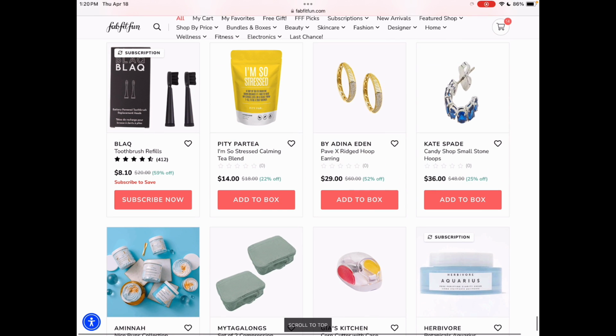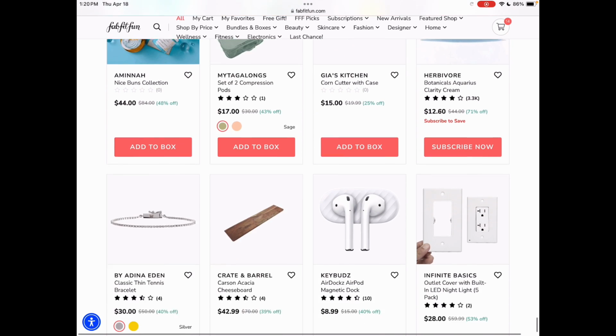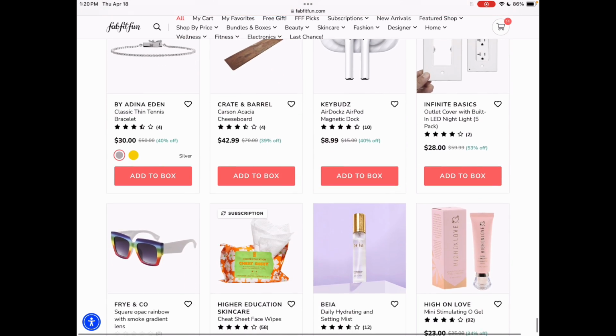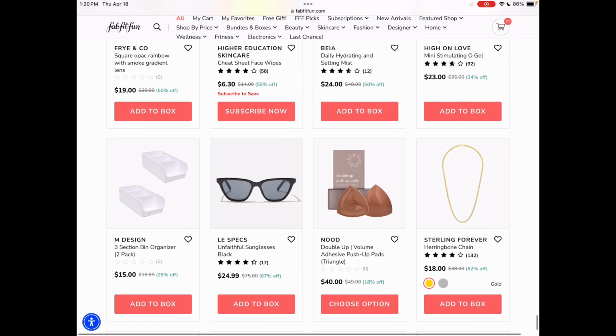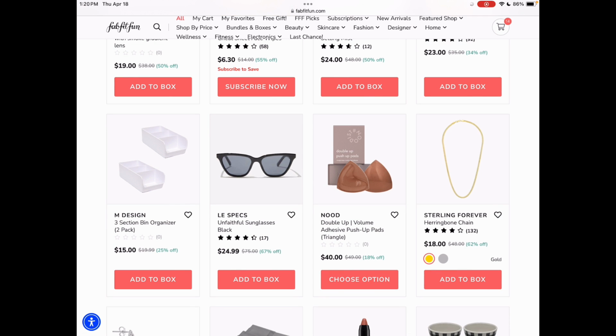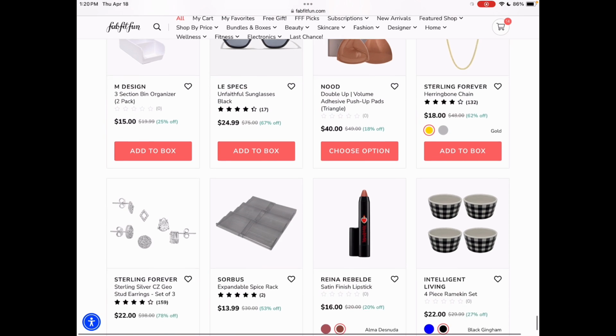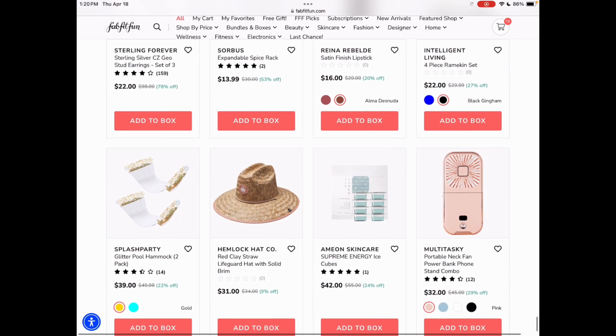Those earrings are pretty too. You know how sometimes you're just of a mood? Like, apparently my mood today is earrings. Earrings are all catching my eye, like, oh, you're right, I would like those earrings. Something else that also always catches my eye is like these 3-section bin organizers. I love organizers, whether it's for the kitchen, for any part of the house. I just love organizers.